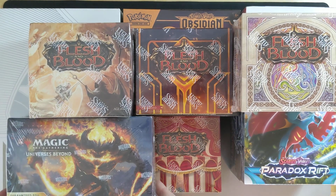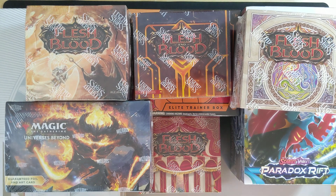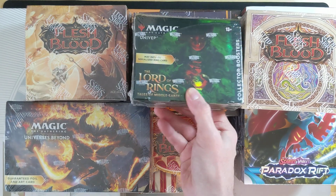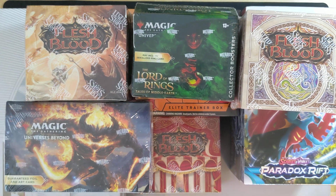And yet here we are getting a premium product like Lord of the Rings for $120. Today out in the market, it's $147. So this was 18% off of today's market price. Next up, I picked up 1 more Lord of the Rings, the original collector box. I paid $306 compared to today's price of $403, so 24% off of the market price of today.